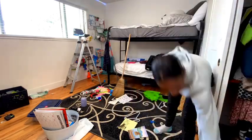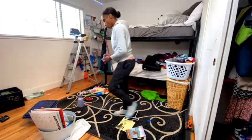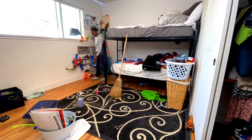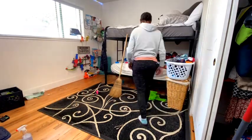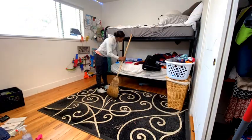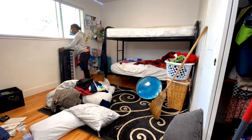So finally, I am now getting all the stuff from underneath the bed because I know I'm going to need to move that out. And I just didn't want to have the hassle of toppling all that stuff over, so I might as well have just gone through it. So I just quickly did that, and then I just kind of swept everything to the furthest wall here. And then I'm going to move out the bunk bed and start switching out the linens.